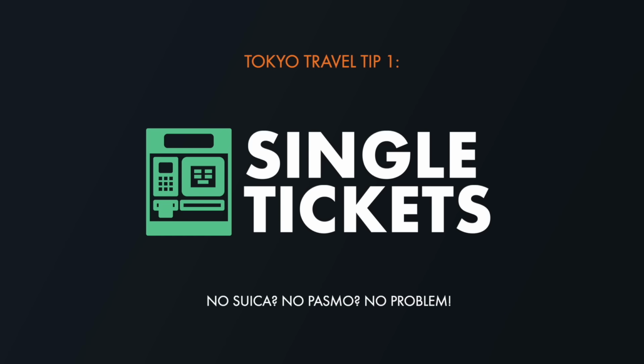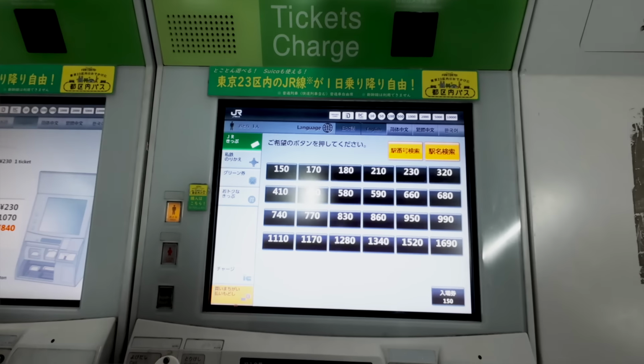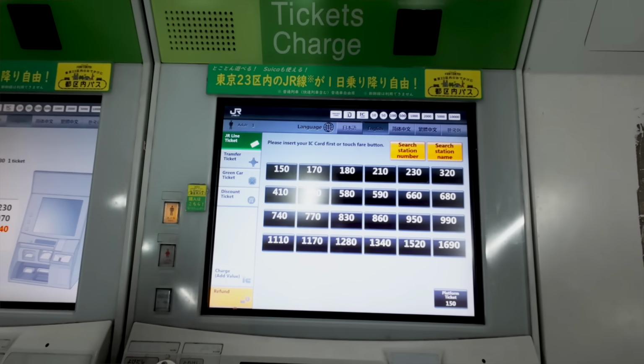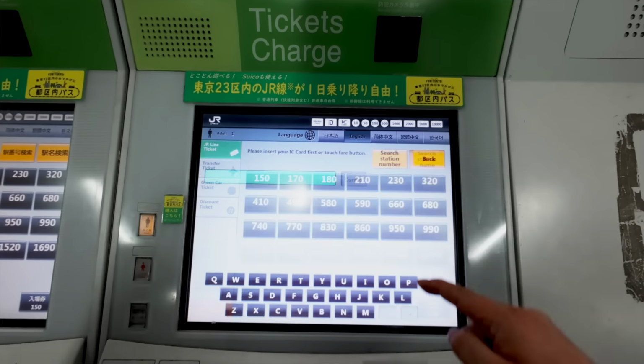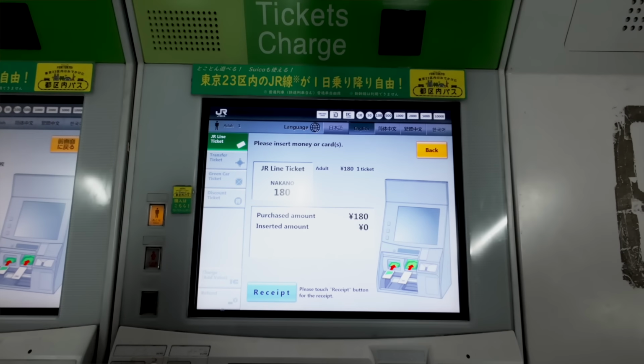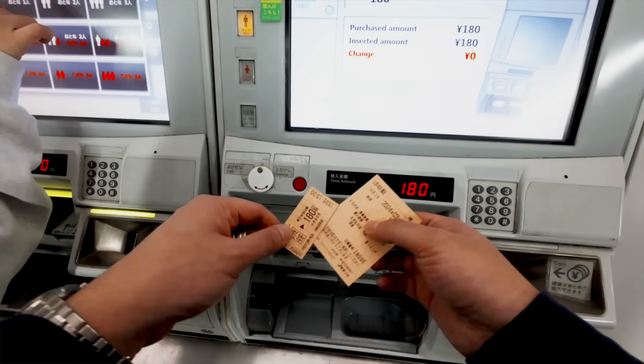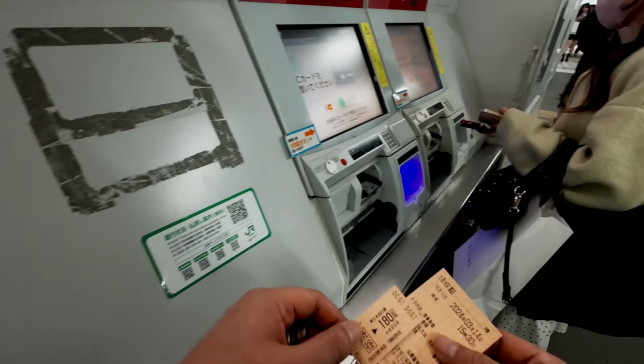Tip 1 is, if for any reason even the Pasmo passport happens to be sold out when you arrive, buying individual tickets every single time you use a train or subway is still very simple. Check it out. You'll see these machines amply available at every train or subway station. Walk up, select your language, use the touchscreen keyboard to search for the station you want to go to, tap to select it, and use cash to pay for that single ride ticket.